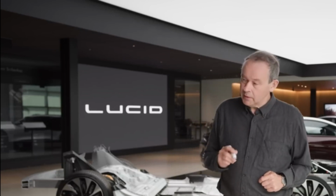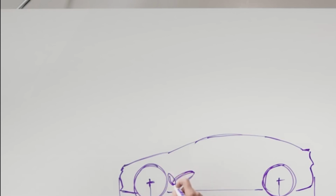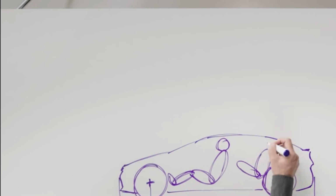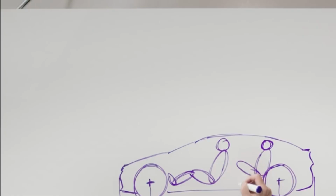And how can the people then fit into this space? We need a driver to sit here. And a rear occupant here. So we start looking at some of these core fundamentals, and the rear occupant may want to adopt a more upright position here, or may want to adopt a more reclined position like that. So these are the fundamentals that we start laying into the car.